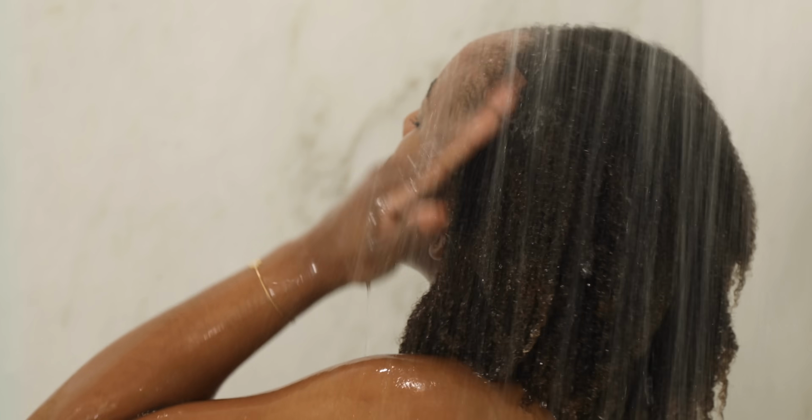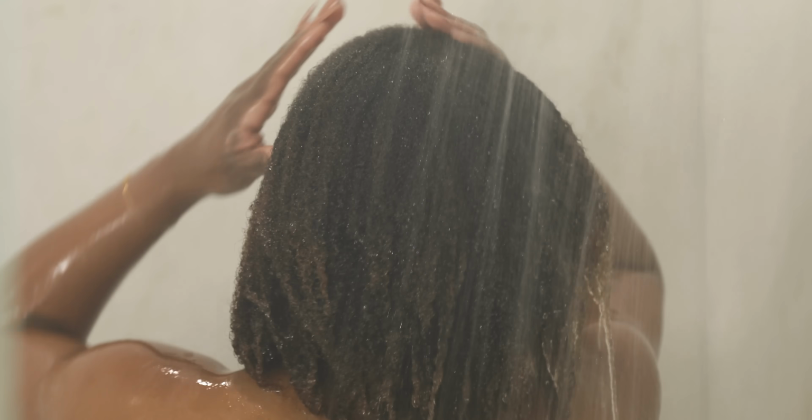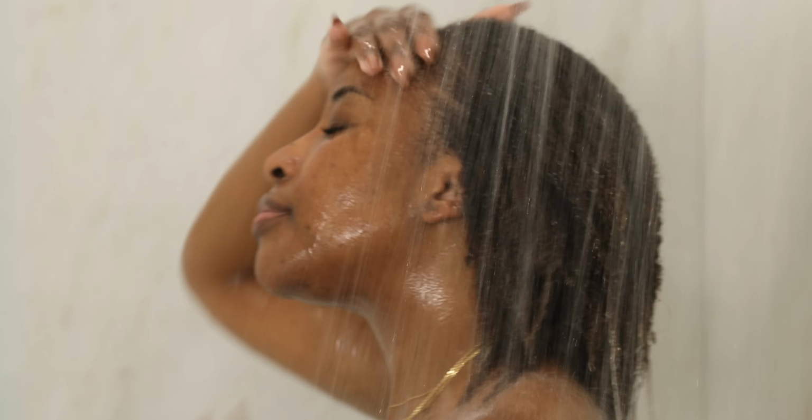I'm telling you, whenever I take a steam shower with deep conditioner in my hair, once I rinse it out, my hair feels baby soft. Like, I won't even have to put any product in it.